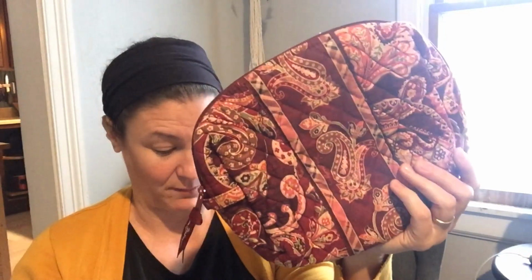This is a Vera Bradley makeup bag, again, from the lady at church. The profit's kind of low on this one, but my cost of goods was zero. So the buyer paid $11.25 and my profit is $3.20. So, you know, that'll pay for a coffee.